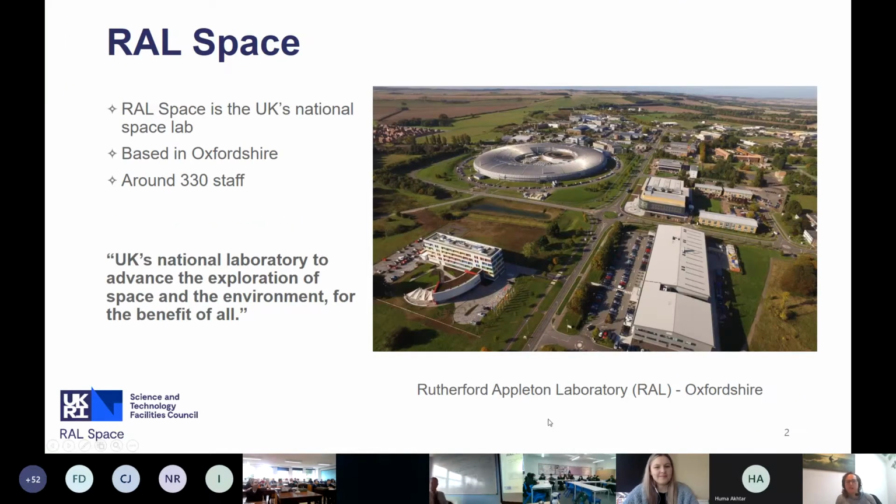So I'll start with RAL Space. RAL Space is a company which does lots of space testing. So we're based on the Harwell campus in Oxfordshire, and this is a photograph of the Harwell campus. I hope you can see my mouse because I am going to be pointing to things.